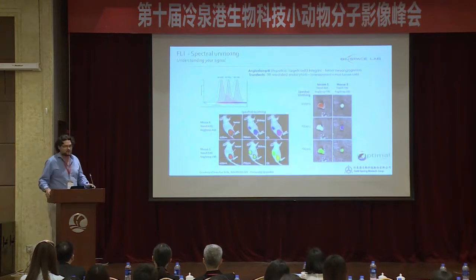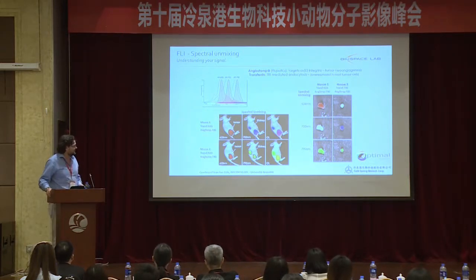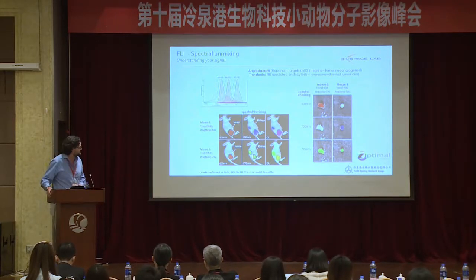Okay, so I've talked about bioluminescence. Obviously our systems also do fluorescence imaging. There's a lot of requirements for near-infrared fluorescence imaging today, although I would argue that fluorescence is probably a less sensitive approach than bioluminescence for deep tissue and low intensity and low numbers of cells.